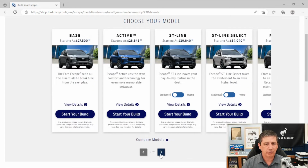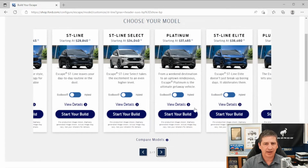And going and doing that, we've talked about the base, Active, ST-Line Select, and then ST-Line Elite we did together. And now we're going to talk about the Platinum trim, available in EcoBoost or hybrid. The hybrid is actually standard equipment, and the reason is that the optional equipment will always be an increase in price over what's standard, and the hybrid motor is actually a little bit cheaper than the EcoBoost 2.0 motor. And so that's why the hybrid is standard. So we'll talk about that and then talk about the optional EcoBoost here in just a second.